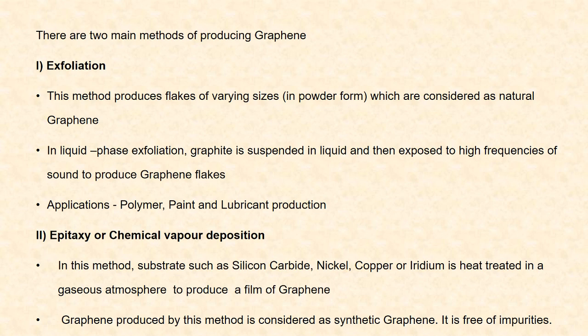Next is the methods of producing graphene. There are two main methods of producing graphene: exfoliation and epitaxy or chemical vapor deposition. In exfoliation, they produce flakes of varying size in powder form, and this graphene is known as natural graphene. There is also liquid phase exfoliation, in which graphite is suspended in liquid and then exposed to high frequencies of sound to produce graphene flakes. The graphene produced by this method is used in polymer, paint and lubricant production.